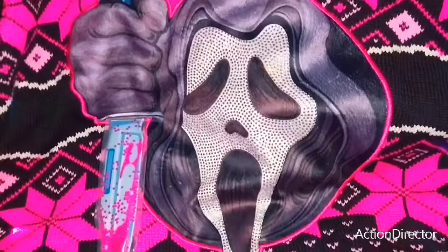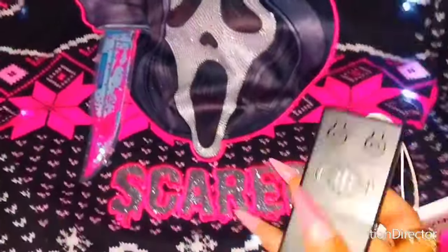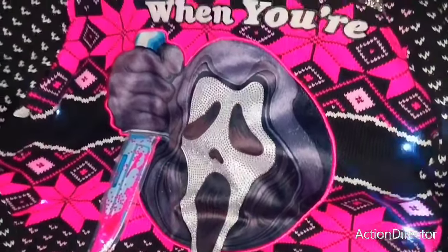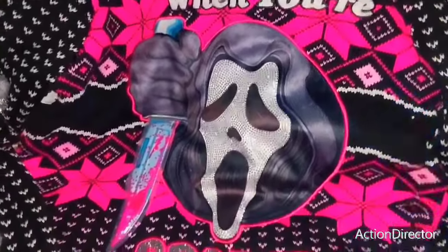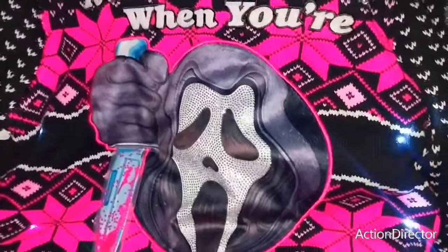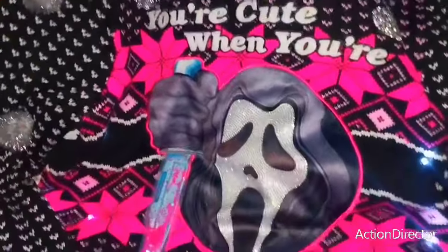Was that enough sound effects for you? So my daughter's gonna be walking around lit up with sound effects. When I turned it off, it has like two other settings. So there's this blinky light. This one goes a little slower. And then this one just stays solid if you just want to stay lit up.